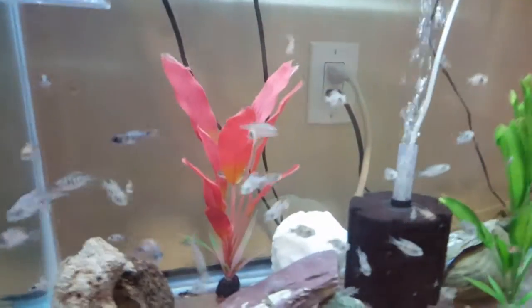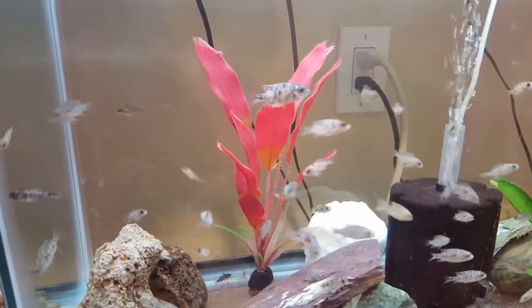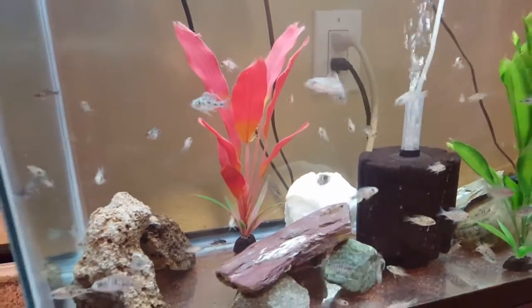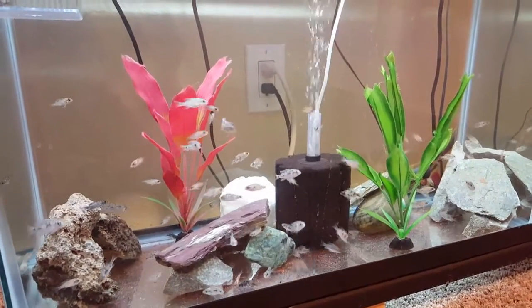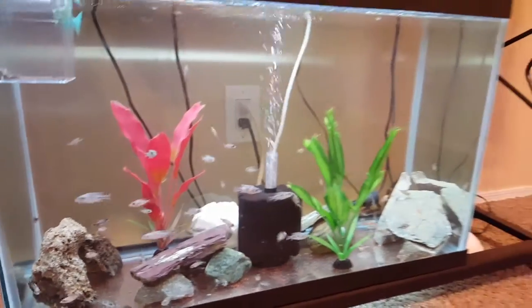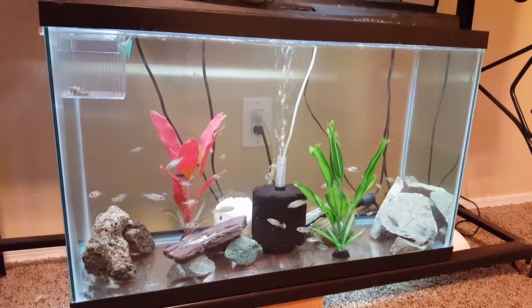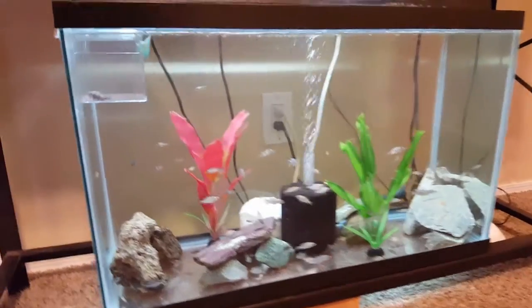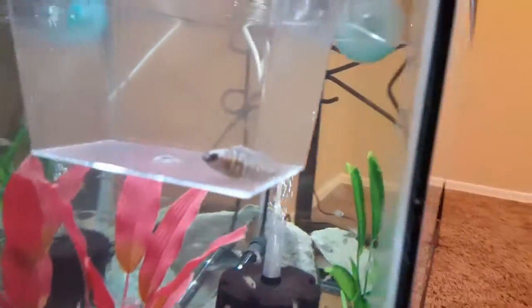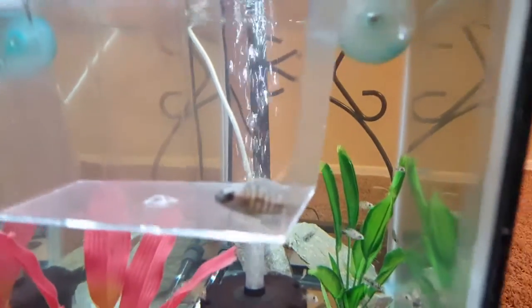Show you how well. Alright, these are all Golden Boy's babies in here, and there are a lot of them. As you can tell, they're getting big, so soon I'm probably gonna have to move them into a 40 gallon. And I got my one over here just for now. He's not too happy with me, but I just moved him over here.